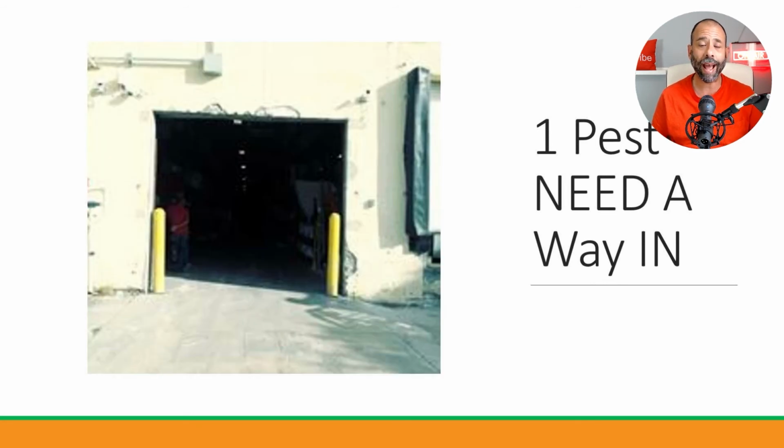Here's a warehouse that had huge rat problems. We got called. And I said, how often is this door open? He says, well, all day. And then look at the damage around that frame from the forklifts hitting it.